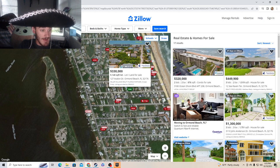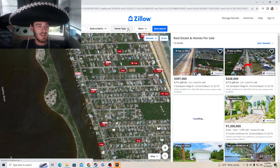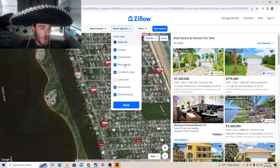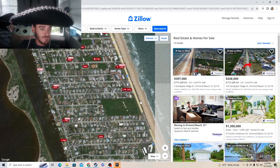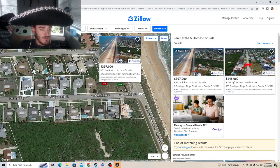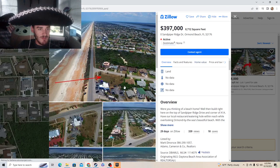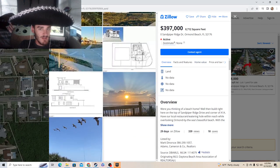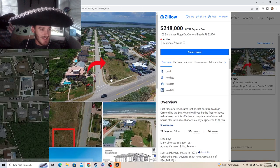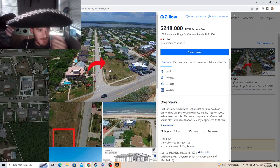Oh, 300K? For a lot, kid? Don't play with me, bro. Okay. House type? Nope. Oh! No, I want to see these lots. So, this one's across the street from the beach, 400K, which is a ripoff. I can never find the right words. So for like $150,000 less, it's still across from the beach.